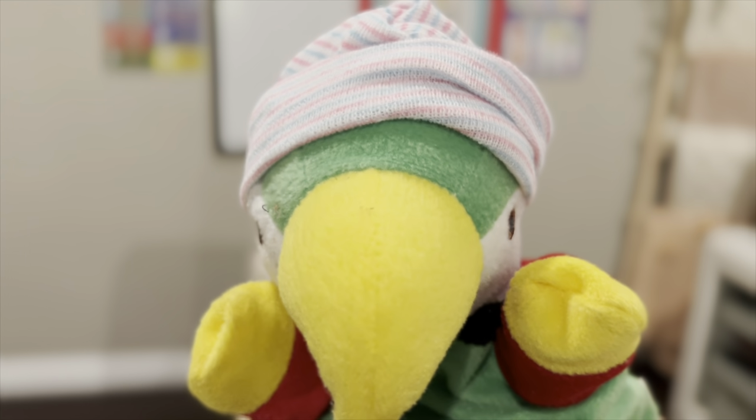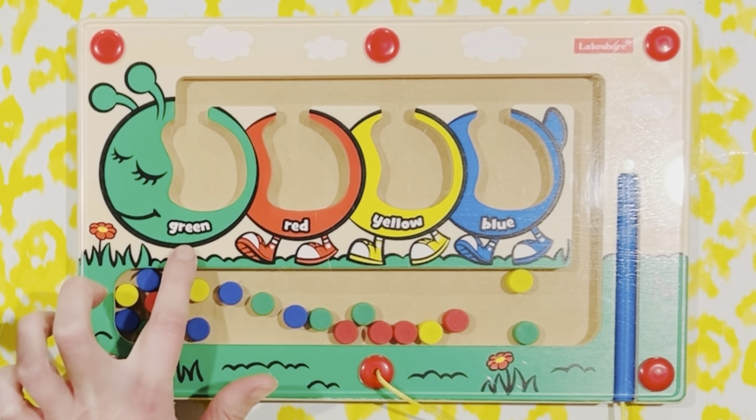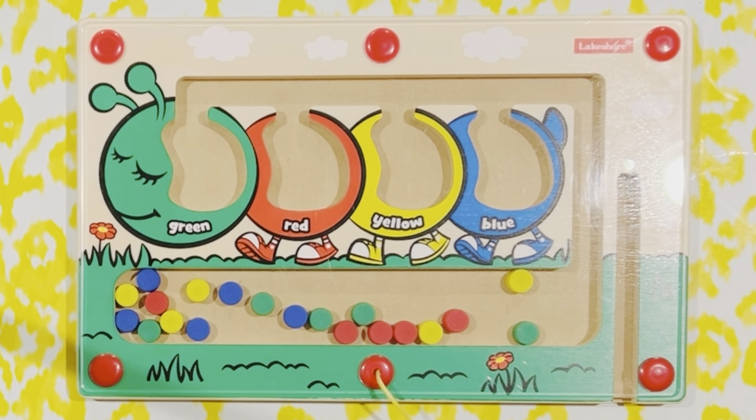Let's learn about colors. Green, red, yellow, blue. Here we go. Let's put the colors back where they go.